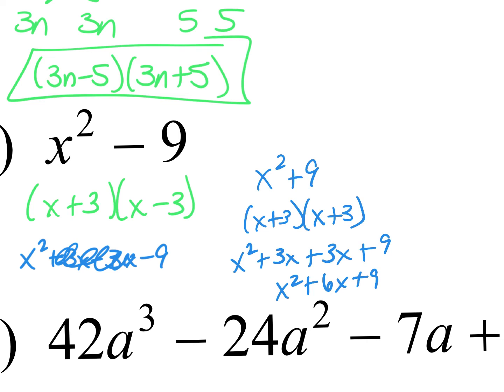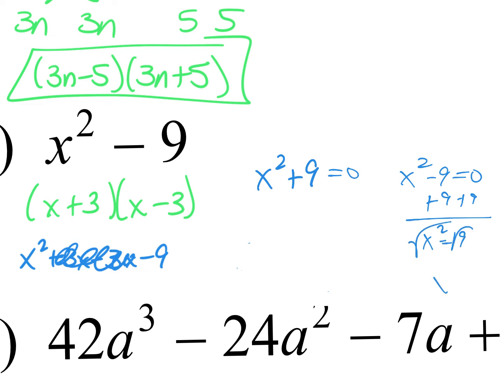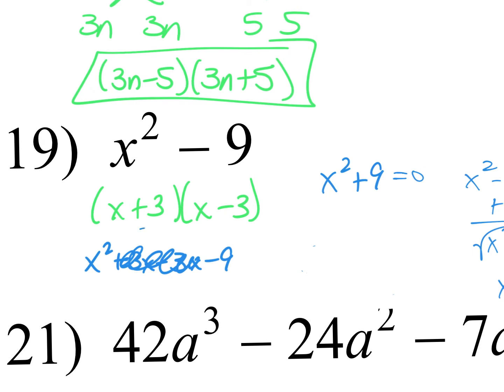And another reason mathematically it doesn't work out that way, I know some of you are like, I don't really care, but I'm going to tell you anyways. Eventually we're going to move past just factoring, and we're going to actually solve, meaning set them equal to 0. So if you set x squared plus 9 equals 0, and then over here, x squared minus 9 equals 0. We're going to add 9 to both sides over here. I get x squared equals 9. Take the square root. You get x equals plus or minus 3, which is what this is, plus or minus 3. Here, if you subtract 9, you get x squared equals negative 9.